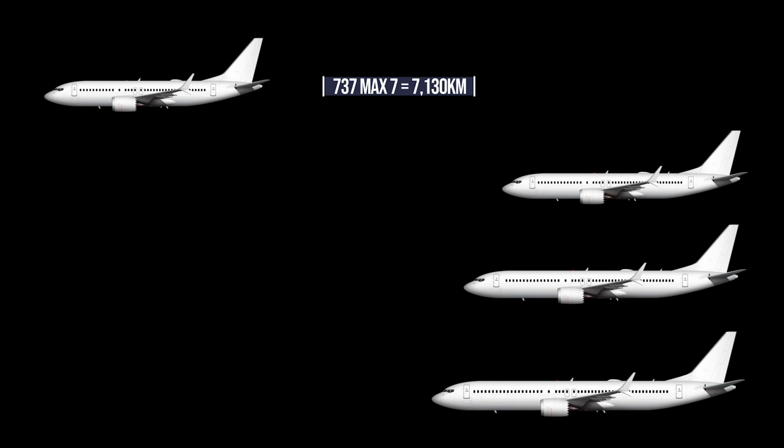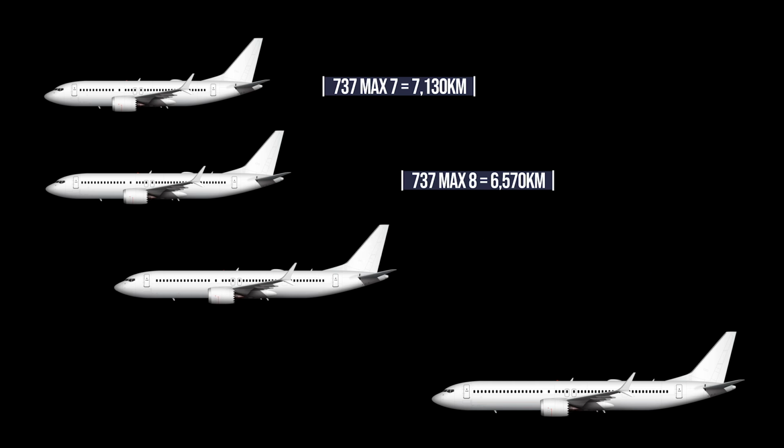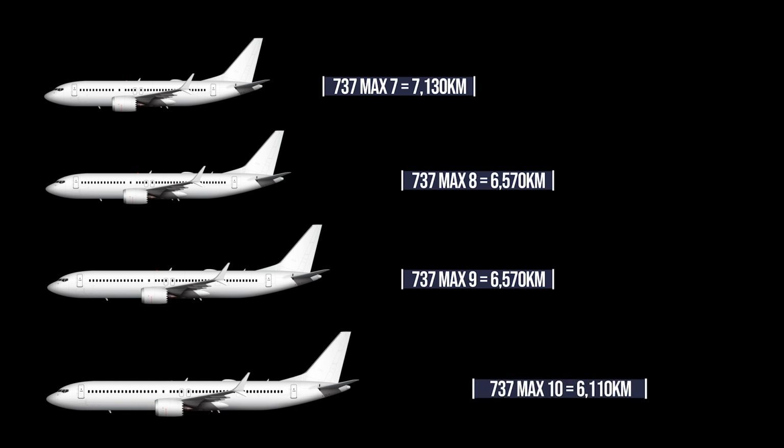The 737 MAX 8 can fly 6,570 kilometers. The 737 MAX 9 can fly 6,570 kilometers. This is identical to the MAX 8, but only made possible with an additional fuel tank. Finally, the biggest version, the MAX 10, can fly 6,110 kilometers with the help of an additional fuel tank.